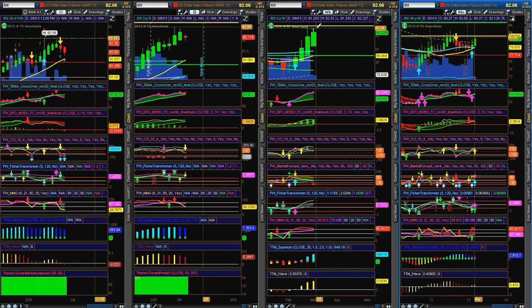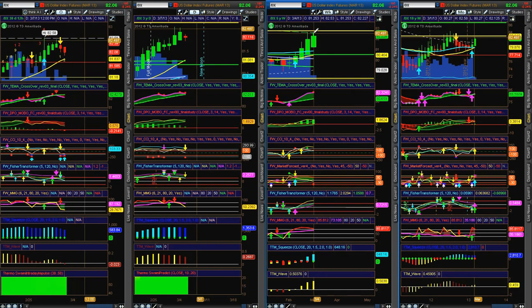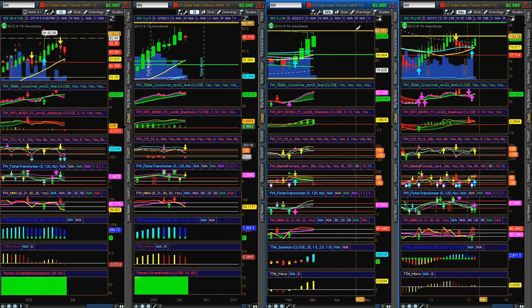On the weekly, very bullish. It's having issues on its 500 simple moving average right here, the dotted one. And you have the 61.8 up here, which is 82.74. So that's going to be some resistance as of now.